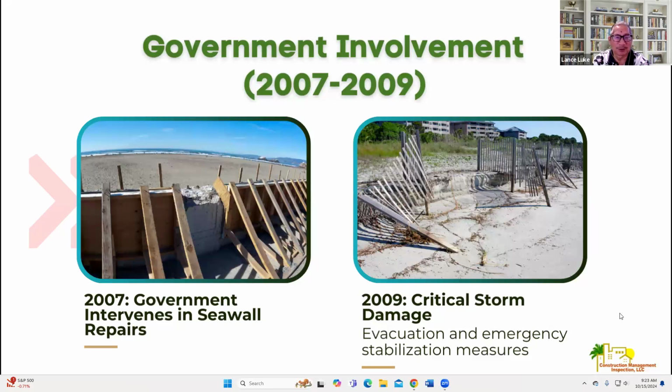The government intervenes in seawall repairs. So if you look at this photo, you can see the beach and the seawall made out of concrete. But then in 2009, there was critical storm damage. So evacuation and emergency stabilization measures. So over time, things have been slow and then things have been fixed. Okay, but that's not problem solved.